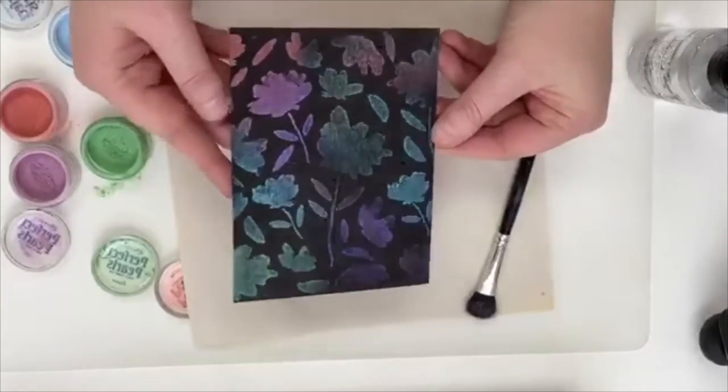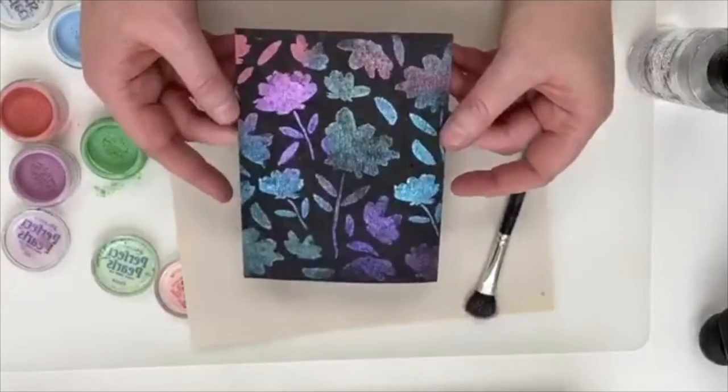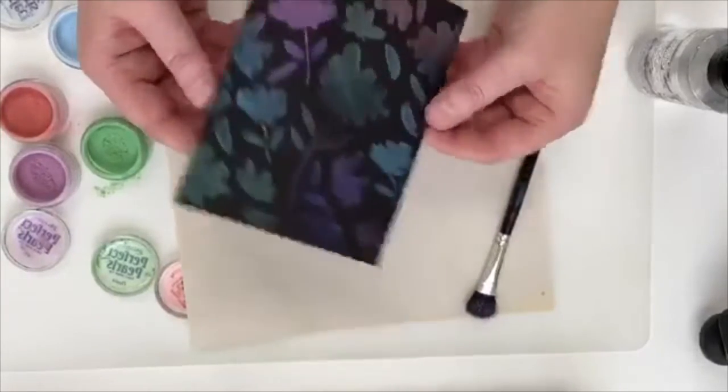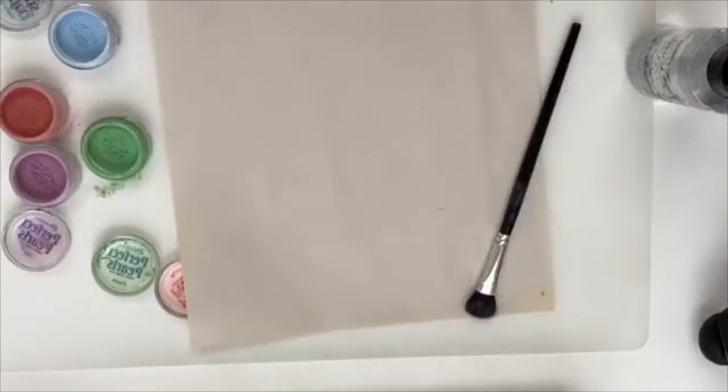So I'm going to set this aside. That is technique number 1, which is stamping with Perfect Pearls. And look how beautiful that is. I love that. I'm going to make that into a card when we're done here. So I'm going to just put that aside.